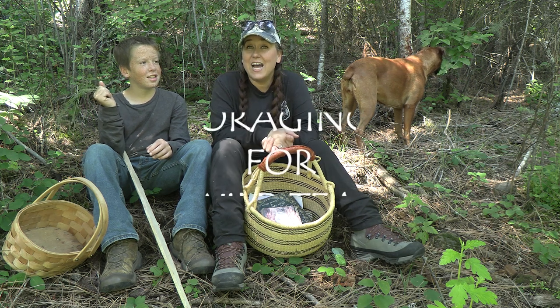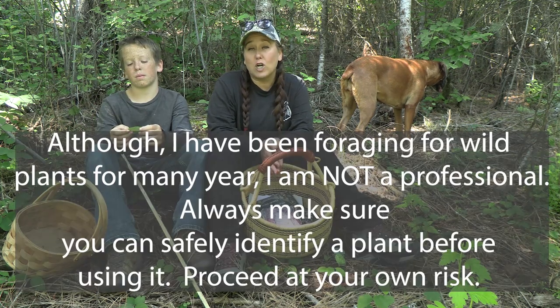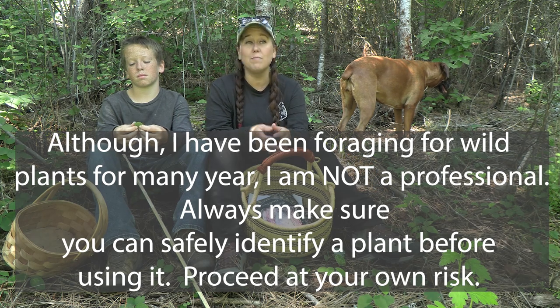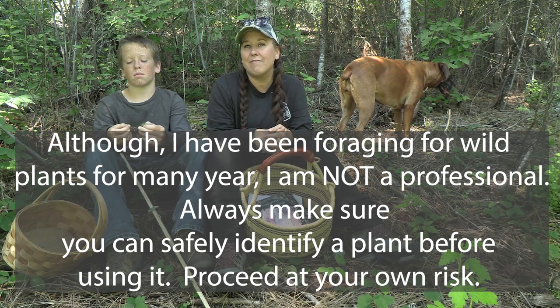So today, Finn and I are going to be out here looking for some plants to make tea out of. A few of the ingredients that we use for our tea come from things that I grow in my garden, but a lot of the stuff comes from just the woods around us. And so today we are out looking for some plants that we are almost out of at home.